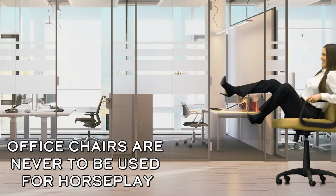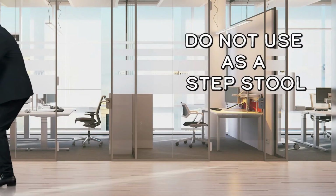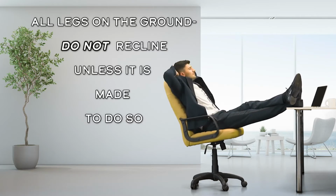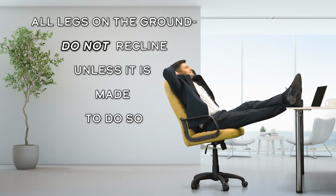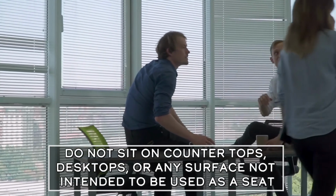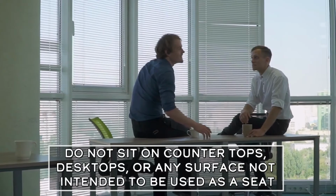Office chairs are never to be used for horseplay or as a step stool. Chairs must remain on all legs on the ground at all times. Do not recline in a chair unless it is made to do so. Do not sit on countertops, desktops, or any surface not intended to be used as a seat.